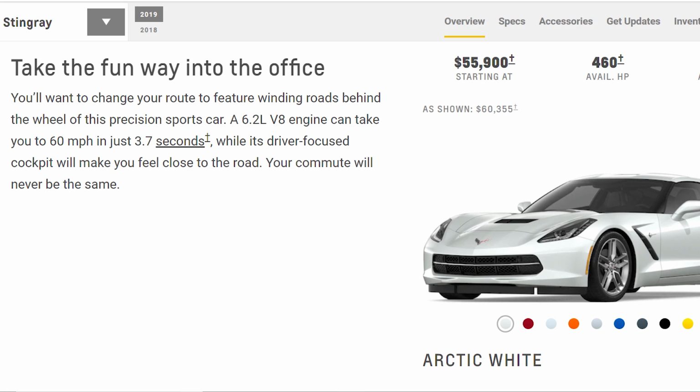We could see 65 all the way up to 75. Now, you add options, it can get more expensive. So you're looking at a C8 Corvette that will cost more than the base price of a C7, but for a massive platform change, I don't think it will be that bad. One thing I do want to add is that it will be a very expensive top tier model.